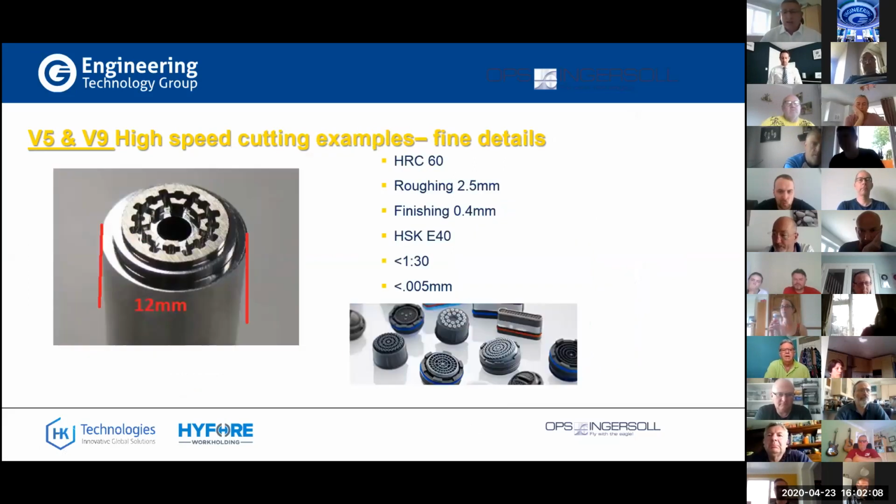High-speed cutting, true high-speed cutting, is often misinterpreted as fine finishing, small details, such as the applications that you see from one of our customers that specialize in flow regulators for plumbing, shower heads, etc. This particular application is a 60 Rockwell hardened pin. The roughing cutter on this was 2.5mm diameter, and the finishing cutter 0.4mm diameter, using our HSK E40 Fischer spindle. The machining time was 1.5 hours.